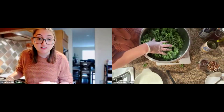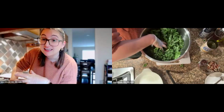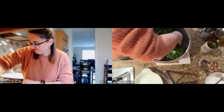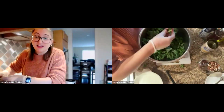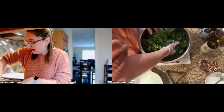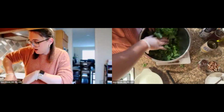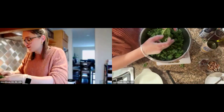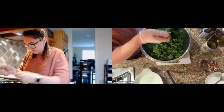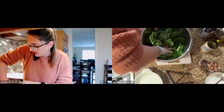So what we're going to do here is start to massage the dressing into the kale. I have gloved hands because I don't like touching all the oil and stuff, and I have to be able to touch my laptop, so I have to have clean hands. I'm just going to take my hand to the bottom and start bringing some of the dressing up on top. Throughout, you're still going to find some of those stems that you missed. Happens. Take that apart. And you're going to very, very gently start massaging.